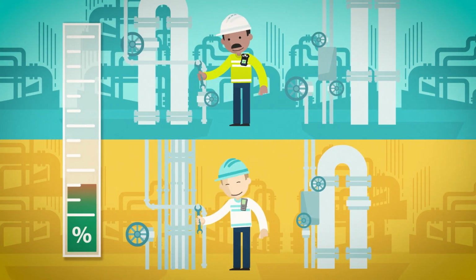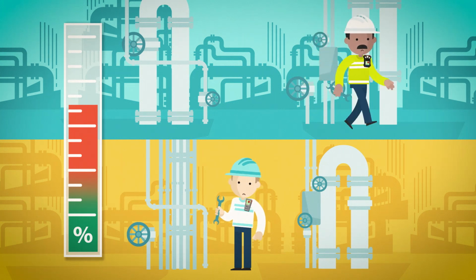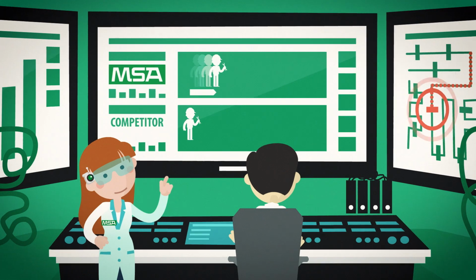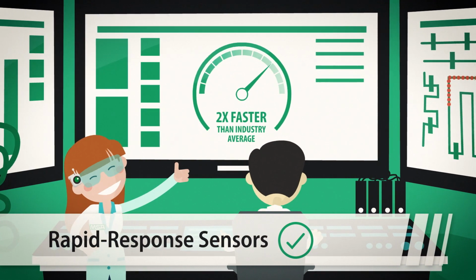With the ALTAIR 4XR, response time was critical. Our XCell sensors react twice as fast as the industry average, which means you can react sooner to a hazardous situation, giving you that all-important advantage.